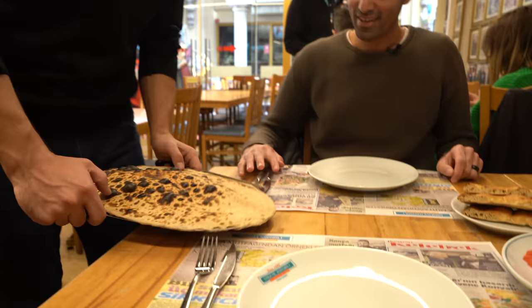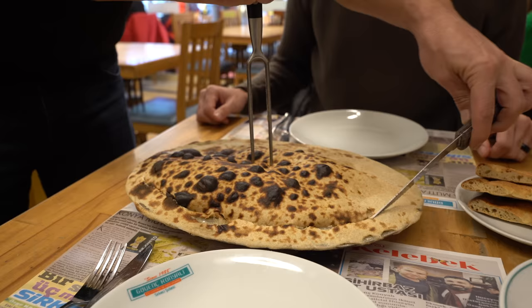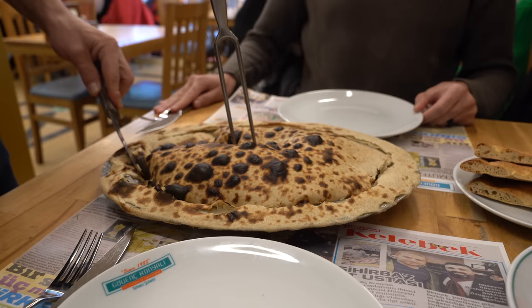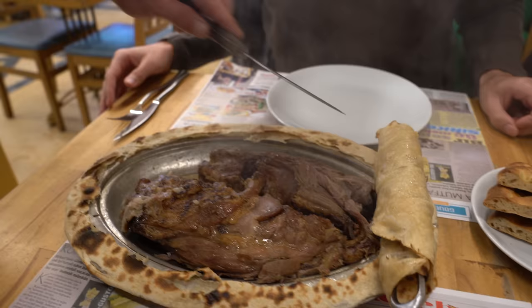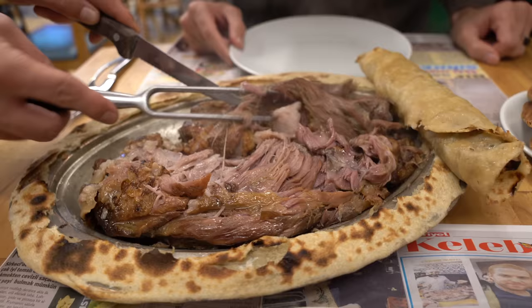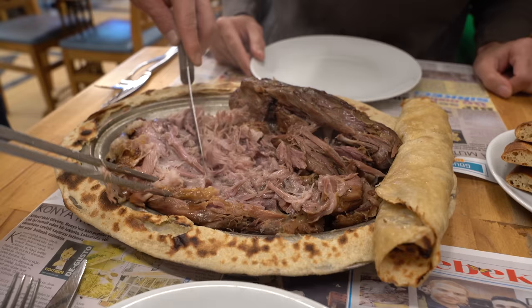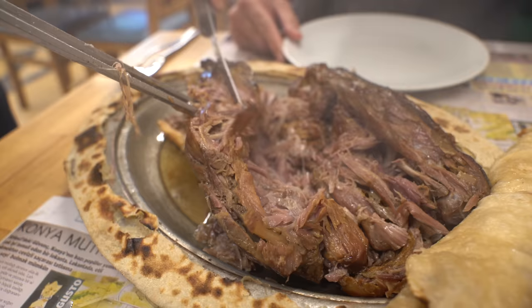Wow. Oh, yeah. Neck. Yes, it smells great. Wow, mamma mia. Oh, smells so good. Ah, chop is there. Neck. Cooking in the oven. Oh, I've been waiting for this moment for so long. Oh, mamma mia. The meat is falling off the bone.